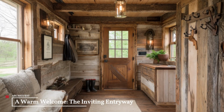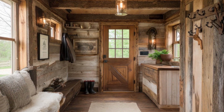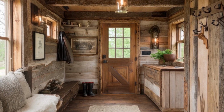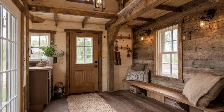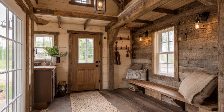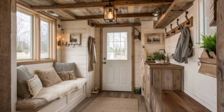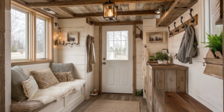The entryway of this home feels more like the opening line of a poem than just a door. Framed by reclaimed wood beams and adorned with a vintage-style lantern light, the front door hints at the elegance that lies within. A small bench invites you to sit and take off your boots, while a built-in coat rack crafted from antique hooks brings both function and charm. It's a small space with big intention, one that sets the tone for the warm, rustic elegance carried throughout the home.